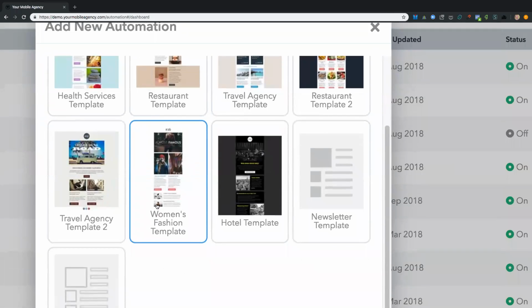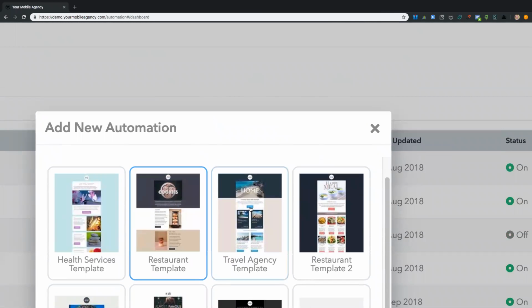Let's say I was setting things up and it was a restaurant. I could use the restaurant template, so I would click on this. It would load up the editor with the template pre-built. I can go in here, I can mess it all up, I can change anything I want, and I can save this as an email. The benefit of this is that I'm not starting from scratch. Now I actually have a nice newsletter to start from.